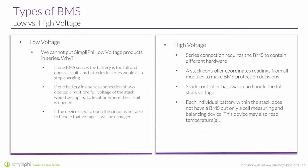So there'll still be a range on it, but it's something that we know the range and it's much wider than with a low voltage BMS, where we're talking maybe plus 20, minus 20, if even that sometimes. And high voltage, we might be talking 200 volts DC to 1500 volts DC as the range. Each individual battery within the stack does not have a BMS, but only a cell measuring and balancing device. Very similar to a cell card is how I would look at it when we're talking about very small BMS designs.